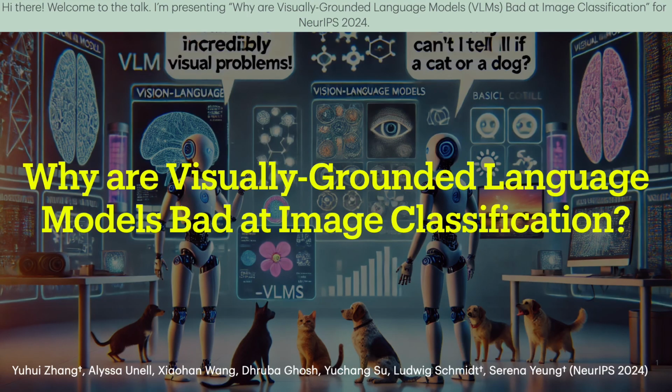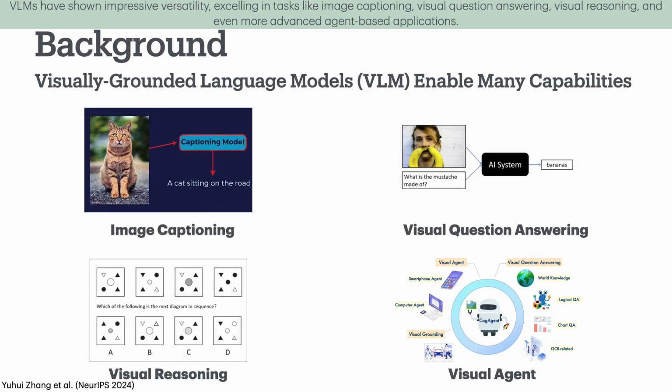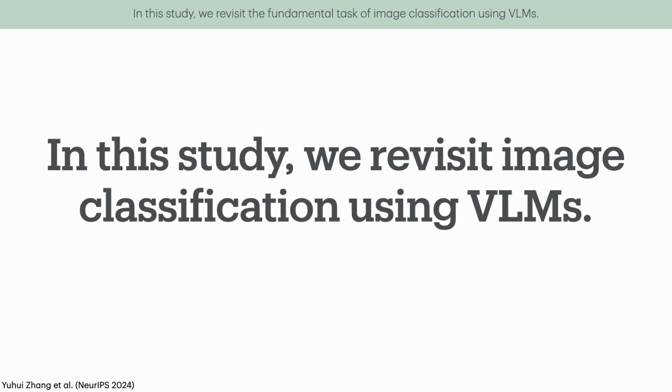I'm presenting "Why are visually grounded language models, VLMs, bad at image classification?" for NeurIPS 2024. VLMs represent a family of models designed to learn a joint distribution of image and text tokens, typically through an autoregressive approach. They generally include a vision encoder paired with a language model and a connecting projector. VLMs have shown impressive versatility, excelling in tasks like image captioning, visual question answering, visual reasoning, and even more advanced agent-based applications. In this study, we revisit the fundamental task of image classification using VLMs.